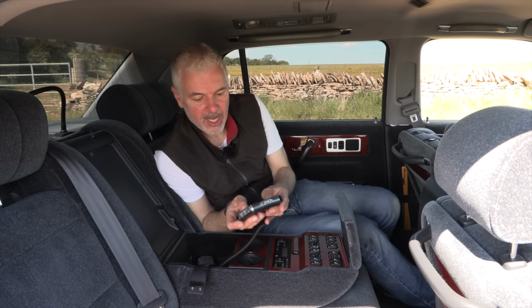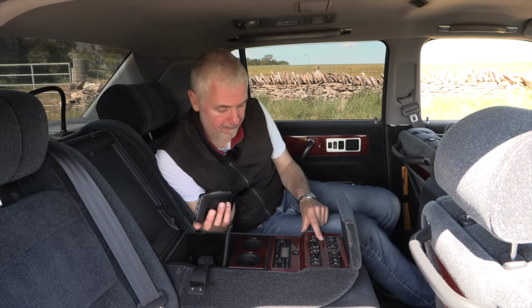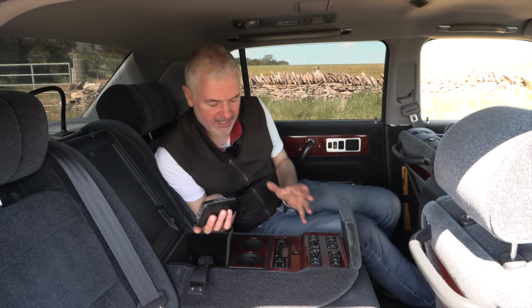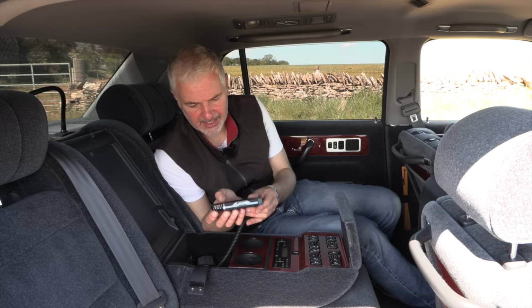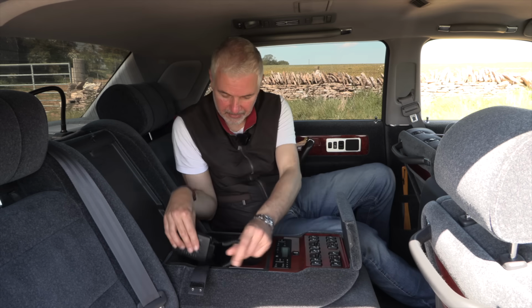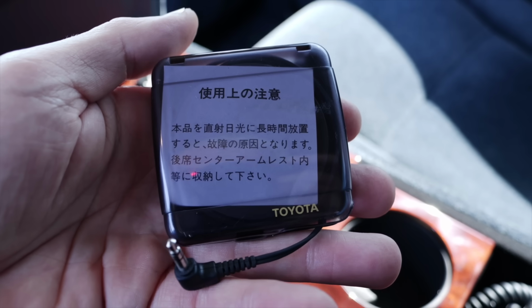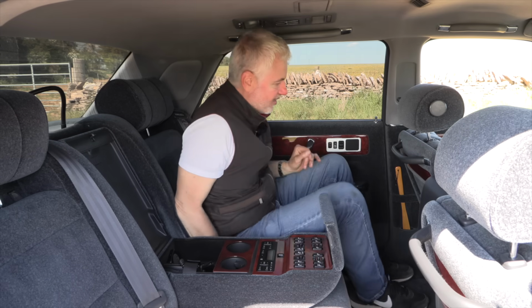Now, at least in the earlier ones, it was also used as a dictaphone, and there was a little microphone here, which I have seen. This car doesn't have it, so I don't know if they removed it later on, but the Walkman is still very much here. And it also has its own Toyota earphones.